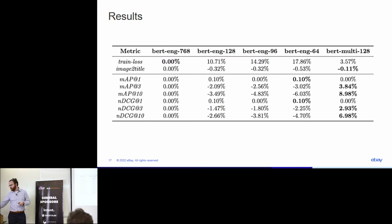Okay, so here are the results of training our clip-like model using the different BERT models as starting weights. I don't report the actual numbers, just percentage scores relative to the leftmost model over here. So as a reminder, while the columns are indexed by BERT models, the results actually describe the performances of the corresponding ResNet 50 models that were trained. A little bit of wiggle room in there for the image to title. Okay, so yeah, the bold scores are the best performers.